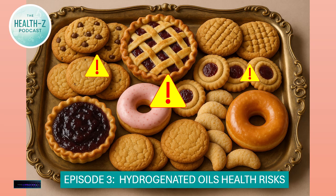Okay, so the science, especially on PHOs, became pretty clear and damning, which leads us to the rules changing. What did the FDA actually do? It was a big move. In 2015, the U.S. Food and Drug Administration, the FDA, officially determined that partially hydrogenated oils were no longer generally recognized as safe, or GRAS. GRAS, right. I've heard that term. So taking away that GRAS status was huge. It was the essential step. It meant they couldn't just be freely added to foods anymore.